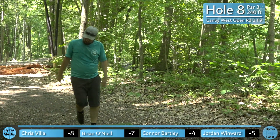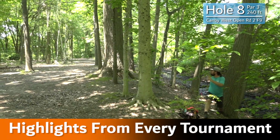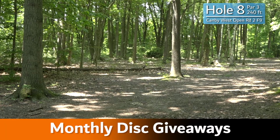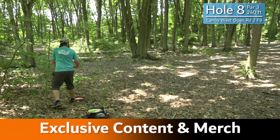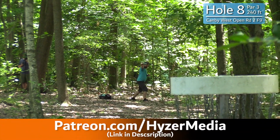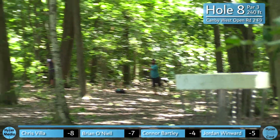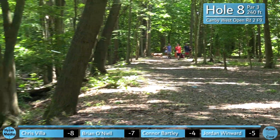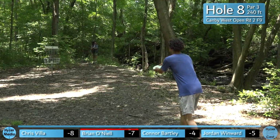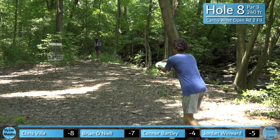Brian, I believe he is not out of bounds. Gets a second kick that kicks him back into the fairway, and then that throw obviously kicks him to the other side. So this is throwing 3 now. Oh, it needs to come back. Oh, that didn't have the right angle on it, so he will unfortunately go out of bounds on that throw.